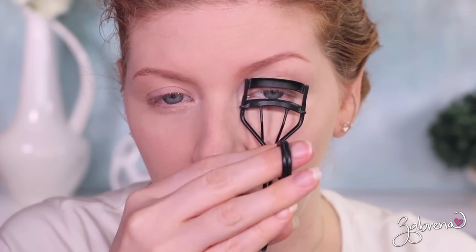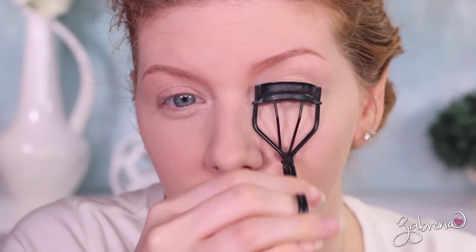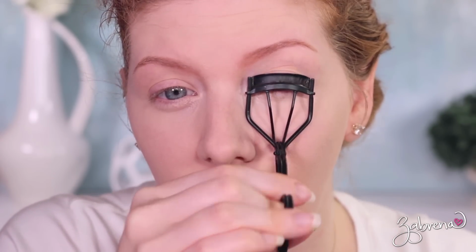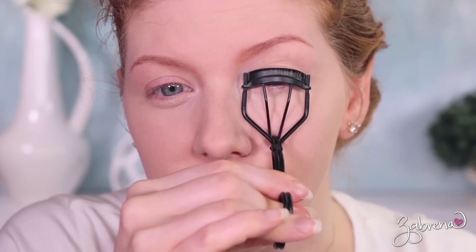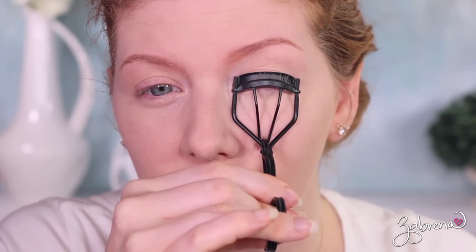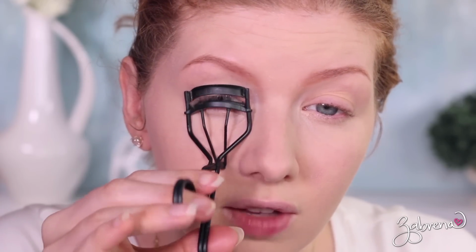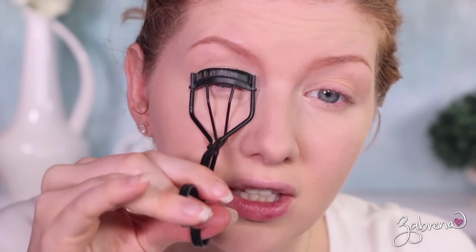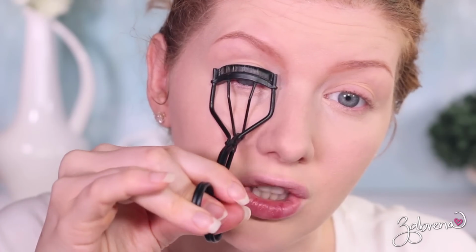First, I'm going to curl my lashes so we can give them a good starting point. This is the Surratt eyelash curler, by the way. I like it because it's bigger than traditional eyelash curlers. If you have big eyes or you wear huge false eyelashes, you'll appreciate a lash curler like this one. Okay, and we're ready to apply this mascara.